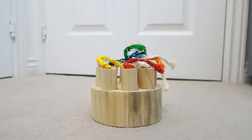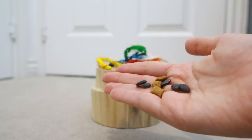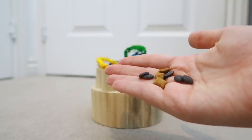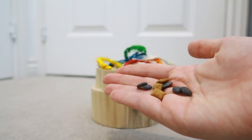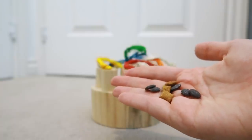If you can hear them at the moment, they are currently trying to escape the cage, so let's see what they think. So I've got two different types of treats. I've got chocolate drops and chicken Dreamies, I think. These should hopefully be small enough to fit in the holes, but also small enough for them to be interested and try to seek them out.